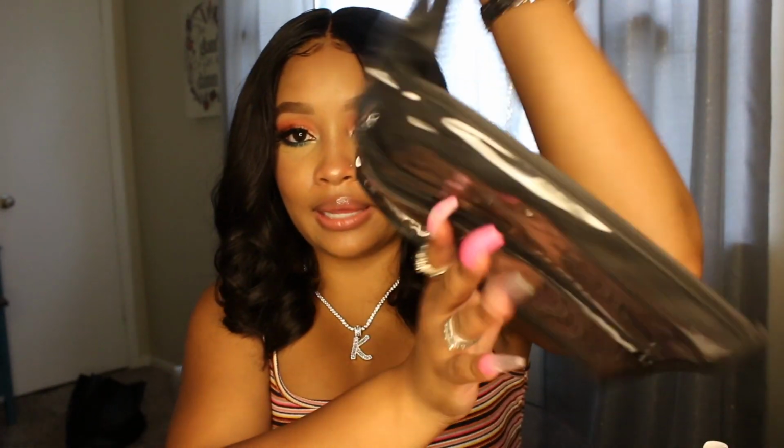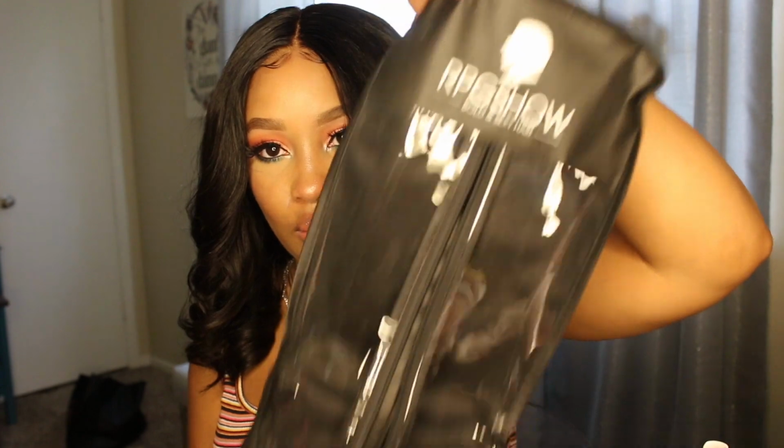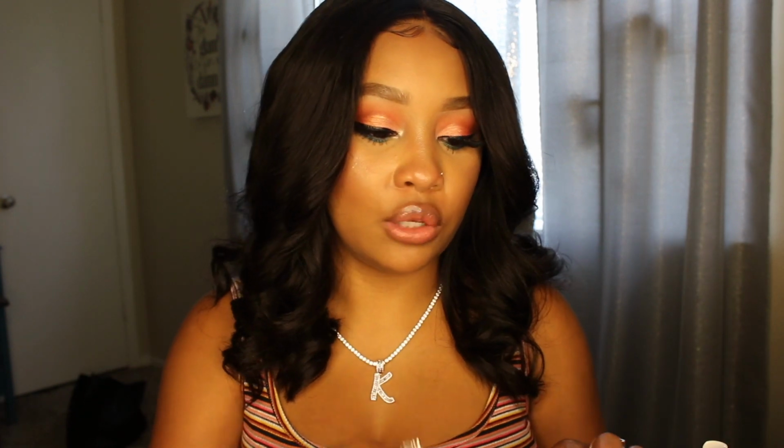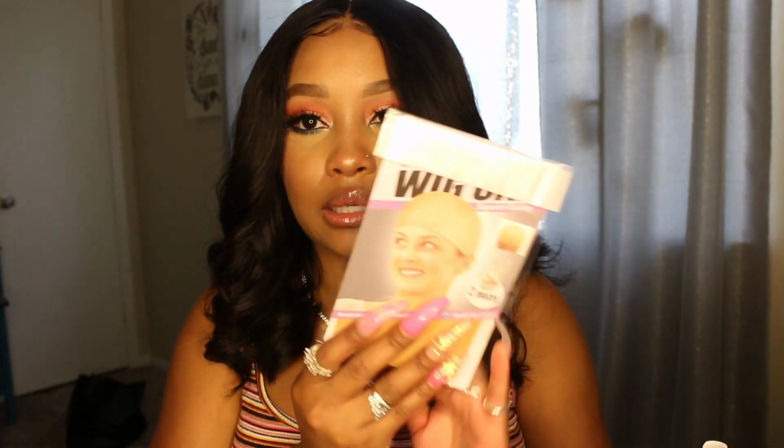And then on the inside, you do get your wig inside of this little bag. So super cute to store your wig in whenever you're not wearing it. Also inside of here, you do get a flyaway tamer. I already had one because my first wig is their sister company, so I just used the one that I already had open. I didn't want to open the new one, so you will see me use it in the video. You also get wig caps, which are the nude color, which is great because I can always use those for whenever I want to wear them, because I don't always use a cap.